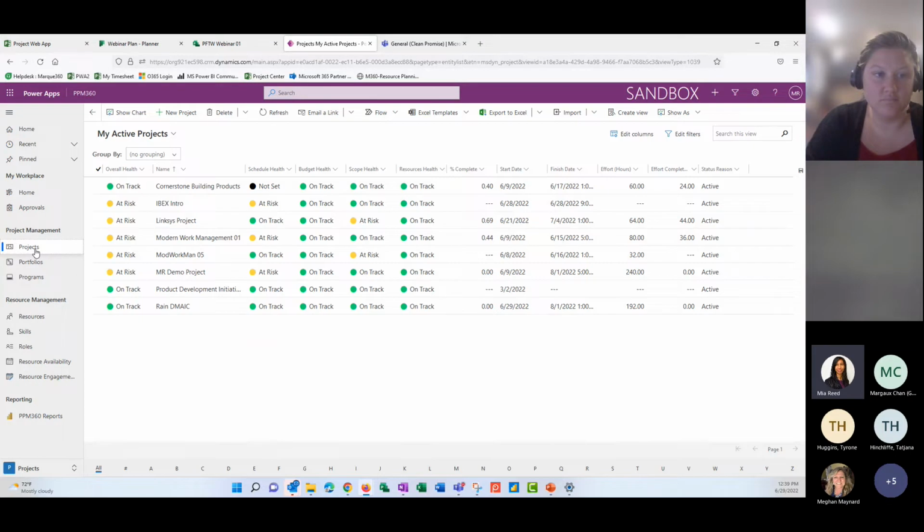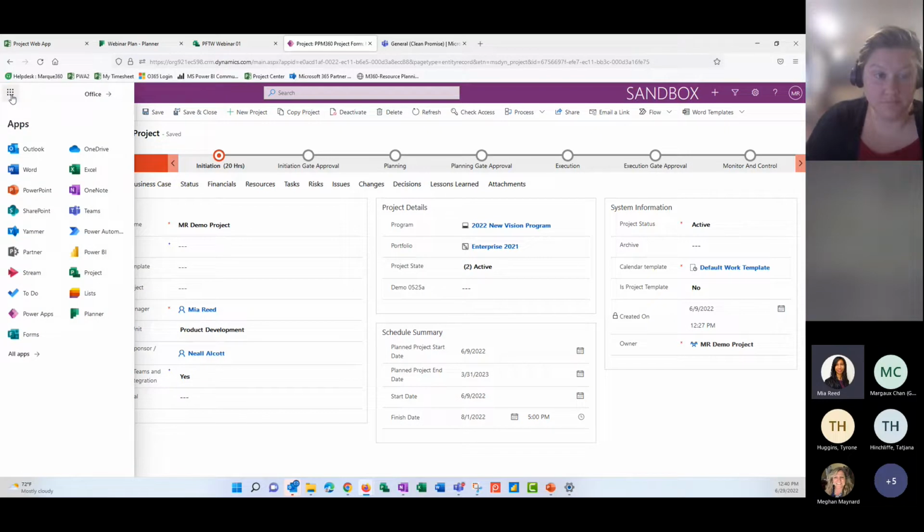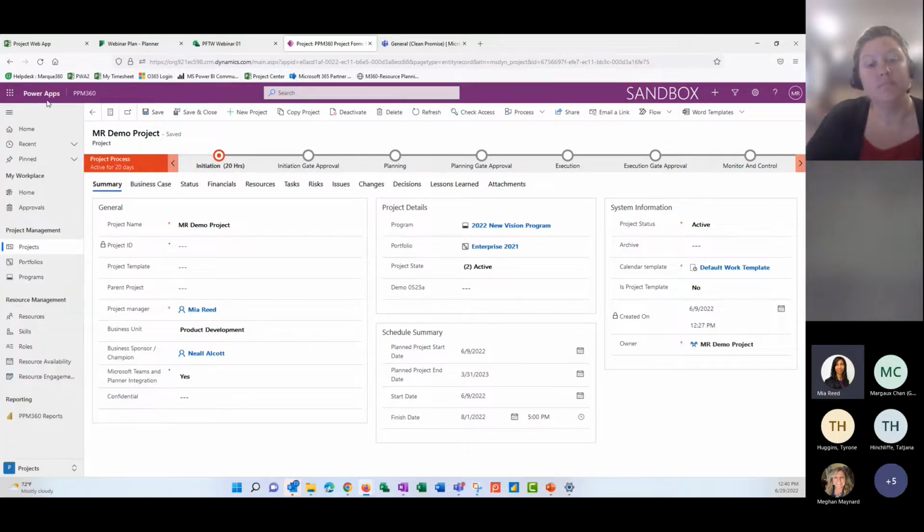I'm going to go back over to the projects area. I actually have a demo project that we can go ahead and take a look at for today. So I'll open up that project. And before we actually jump in and look at this project, I do feel the need to do a little bit of orientation. So at the top here, first, we can get here through our app, our Microsoft App Launcher. So the same way that we opened up Project earlier and Planner and Teams, all of that's still accessible here, right? This happens to be that I opened up Power Apps and navigated to this specific app.